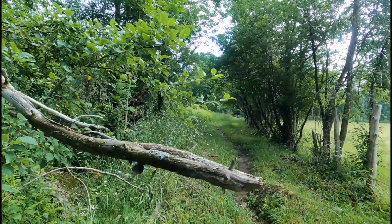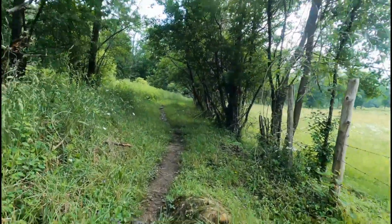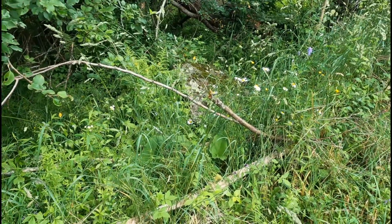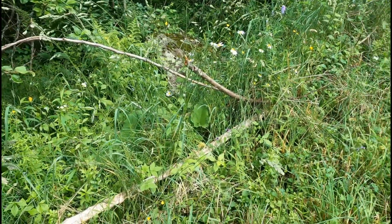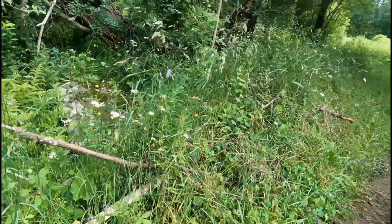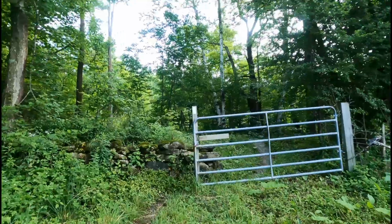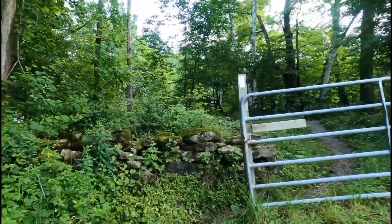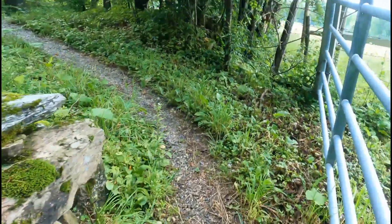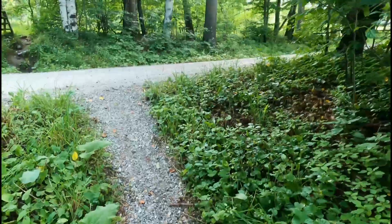There's some sort of gate over there. I'm sure we'll know more about it as we come closer. Oh, we have some flowers, this tiny yellow flower over there, some yellow and white, blue, purple, violet flower there. The sign says keep gate closed, and it is locked even, but the path, the Appalachian Trail, goes around the gate.